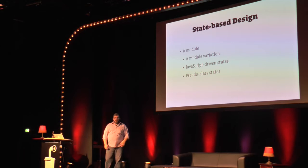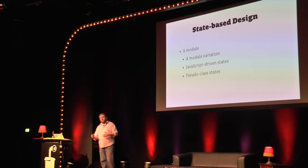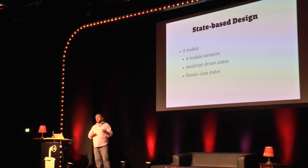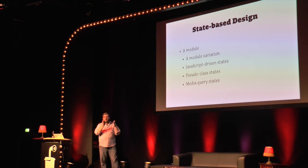But there's also other ones. We have pseudo-class states. We have things like hover and focus and active. There's a bunch of other ones coming in now, things like valid and invalid, and all these pseudo-classes that might change the state based on the interactions that people are having with the stuff on the page. And we also have media query states. As people are viewing it on their phone or on their tablet or on their desktop or resizing their browser, we can change states from one to the other and how we represent those components.